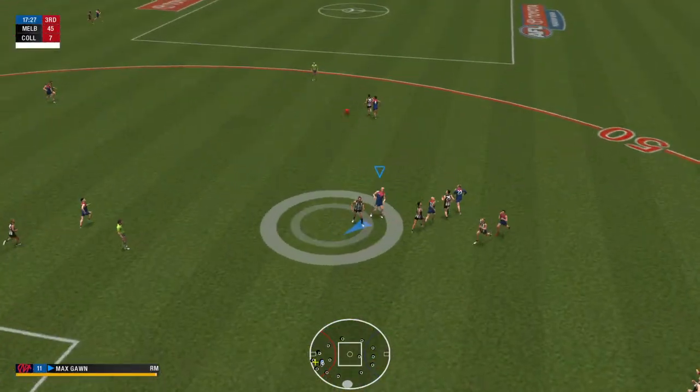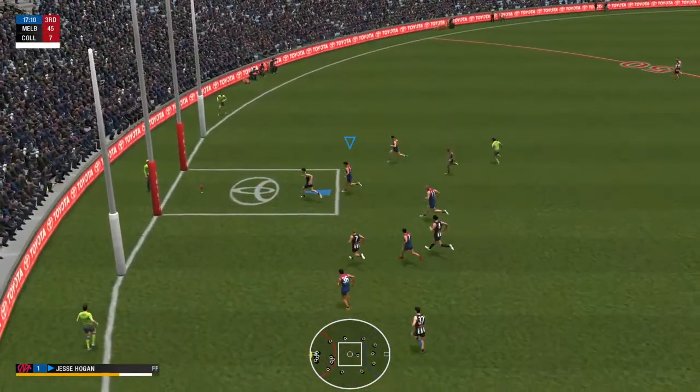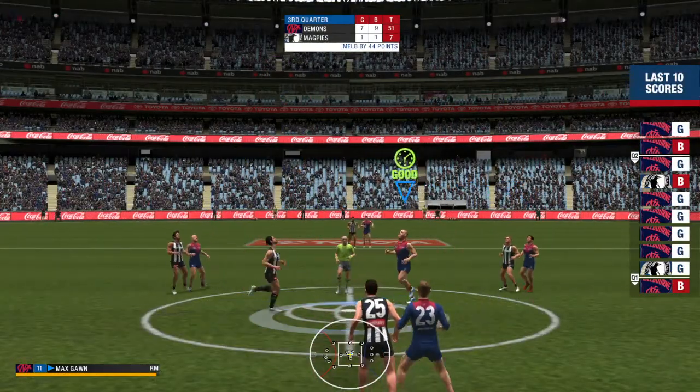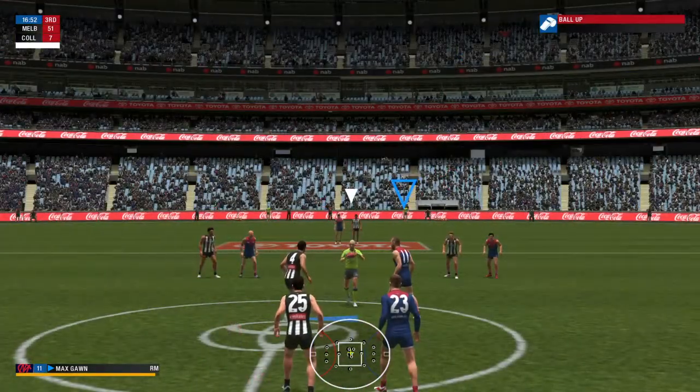The ruckmen battle for possession. First hand's important. Looks like he panicked there. Viney just gets it through, and that puts them further in front. Viney's pretty handy around goal. He just has that sixth sense of knowing where the goals are at all times.